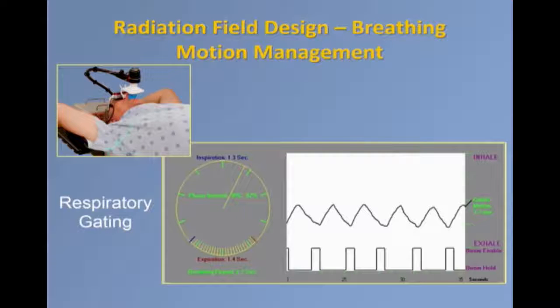With the advent of newer technologies, this is something that we use at Cedars typically for all of our gastric cancer patients. You can imagine that when you breathe, your stomach, or what you have left of your stomach, and your guts move up and down. And that means tumors move up and down, and lymph nodes move up and down and in and out. And that makes it certainly challenging to target with radiation.